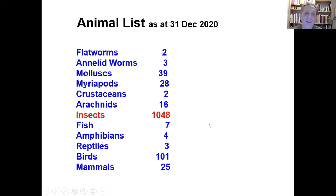Okay, so this is the animal list, and I've tried to break them down into categories. Eric set the system up for us, otherwise we'd never have known what headings we were meant to put in. Now, we may be out of date in some of these and we may have to update them a bit, but that's broadly what we've actually got. At the bottom, mammal is actually 25. Birds, I've made a mistake, is actually 100, not 101.